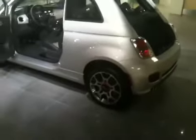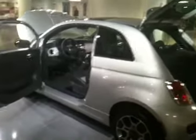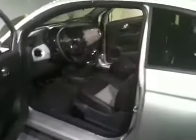And I forgot to mention, there is a slightly more noticeable spoiler on the Sport than you'd get on the Lounge and the Pop. And the Lounge would also have a little chrome accent down here with the 500. And that covers pretty much the basics as far as that. Lounge would have the standard suspension, not the Sport, so it might be a little more comfortable. And the automatic, I forgot to mention, is a 6-speed with Tiptronic. So you can go through gears if you like.